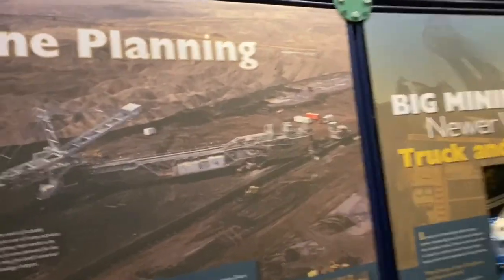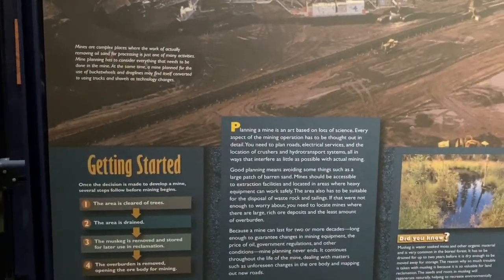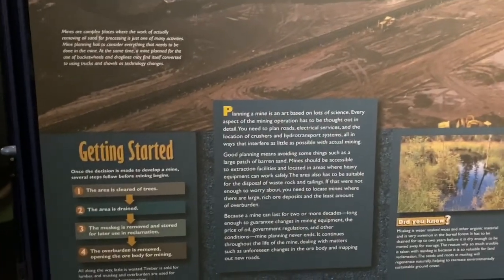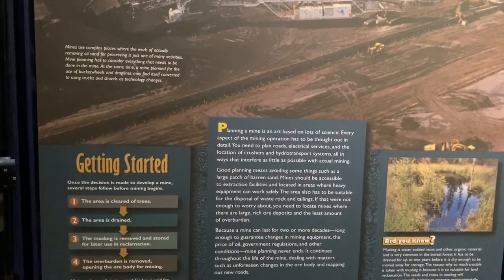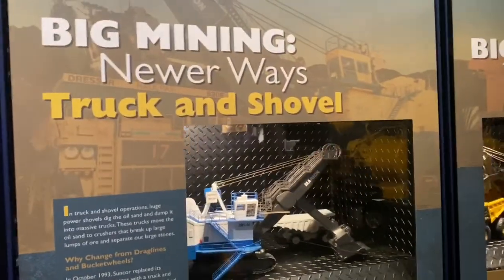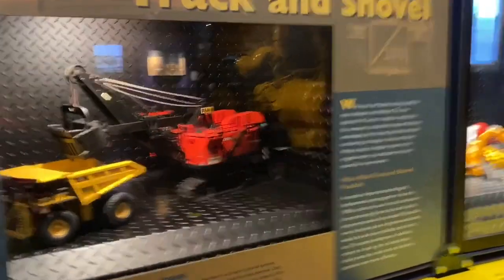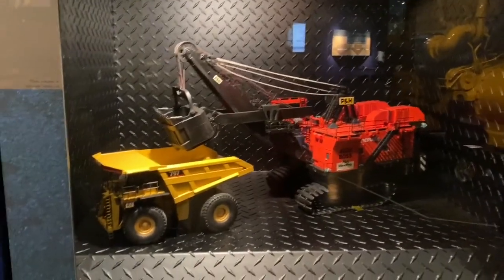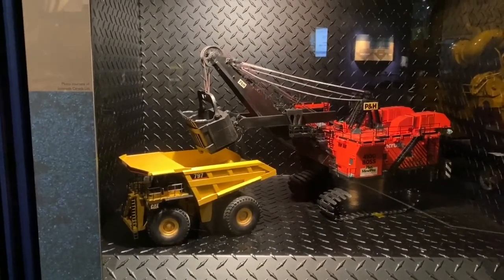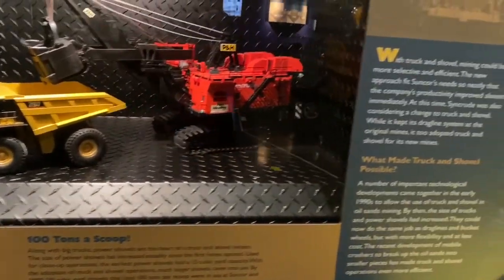This is how they plan the mine. Getting started, the area is cleared of trees. The area is drained. The muskeg is removed and stored, and the overburden is removed. This is the big mining. They have big trucks. And this is how they get it and load the tons, the truck and shovel, 100 tons a scoop.